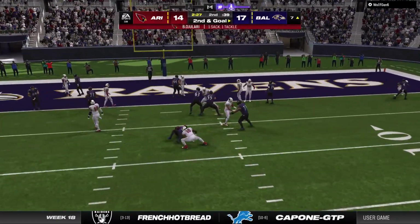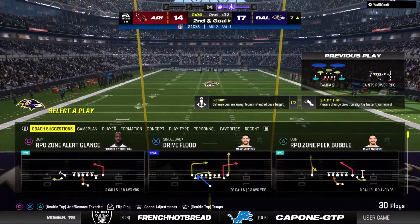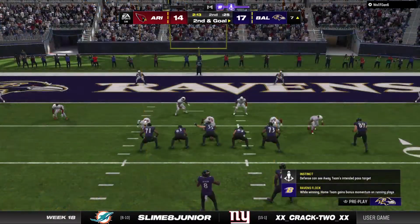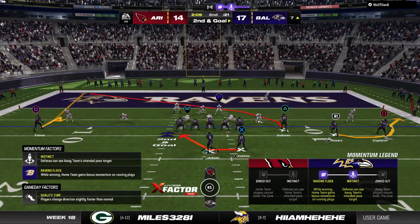Feeling the pressure here and taken down. A sack back at the 7. B.J. Ojulari from his outside linebacker spot gets him down there for a loss of 4. Now from the 7, here's 2nd and goal.